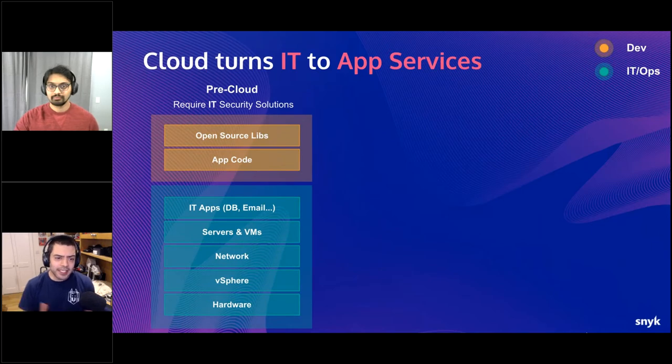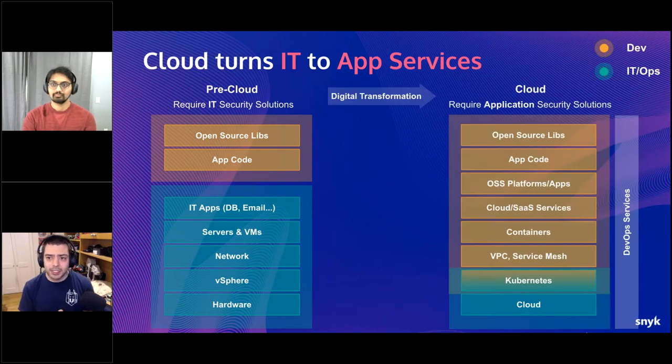Okay, so let's briefly jump into how applications have changed in the last number of years. Pre-cloud, of course, we looked at developers who were writing their custom code and pulling in a number of open source libraries. That then got thrown over a wall, if you will, and dropped onto a stack, a platform that was very much handled by the IT and operations team. Today, in a much more cloud-oriented environment, we see developers much more responsible for a larger number of things, including parts of the platform that can include your containers, your config, etc.